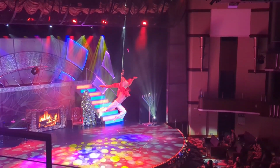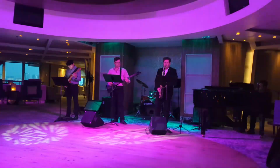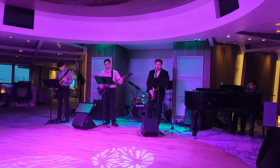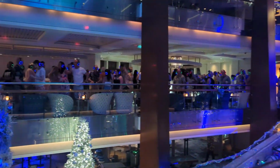The acrobats were terrific. I think that's one thing people on Celebrity look forward to, is seeing the show that's going to have these incredible acrobats in it. I love seeing the band that plays in the shows come and do their own sets in the different lounges because they're incredible musicians. I also love the silent disco. This is a must attend.